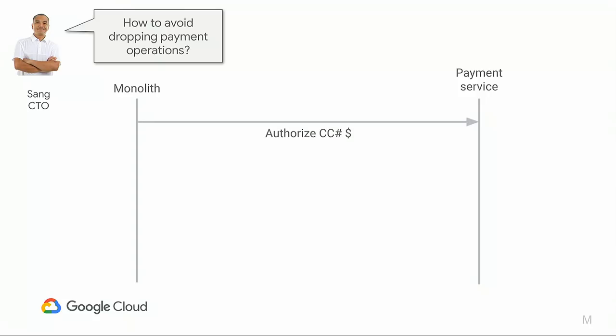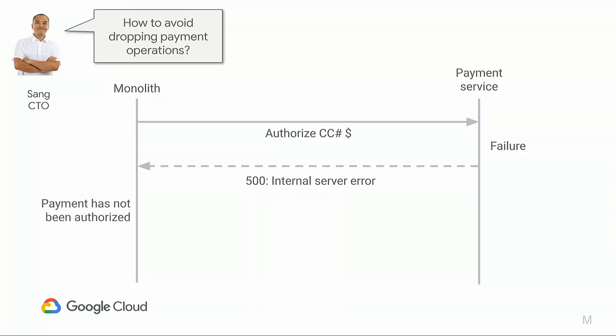So what if the monolith sends an authorization request, like authorize this credit card number for $100, and somebody put a comma in the wrong place in the payment service? Or the network is down, or the payment processor is down. Then a 500 is returned from the service. OK, that's good. But we're still in this position where we've lost money. We have a payment that hasn't been authorized. We cannot charge this payment later. How does your microservice magic fix that?